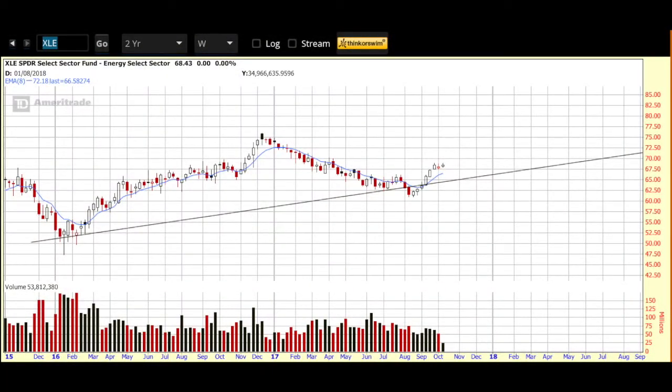Along with our new watch list pick, I also like to take a look at the sector that it's in, and for that we're looking at XLE, which is the ETF for the energy sector overall. On the 2-year weekly chart, you can see it's in an uptrend. It dipped a little bit below my trend line here, but it recovered and is trading nicely. This is the weekly chart. That still looks pretty strong to me.